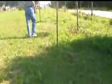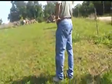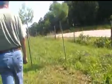Nice. Pine trees and red dead trees and redwoods and oaks, different things. That's where we got these. So we trimmed them from the bottom.